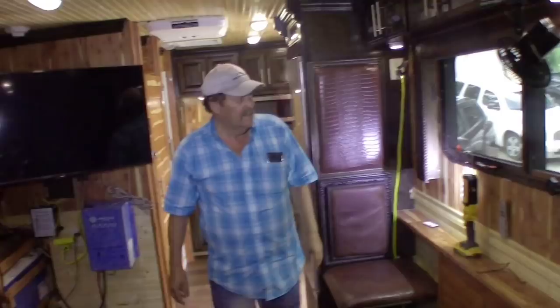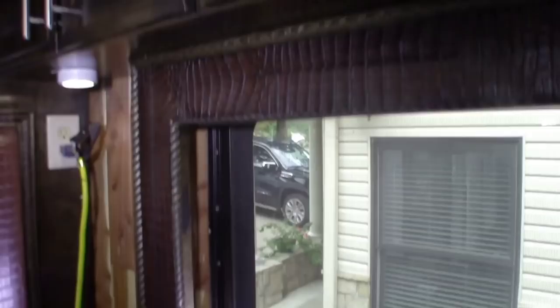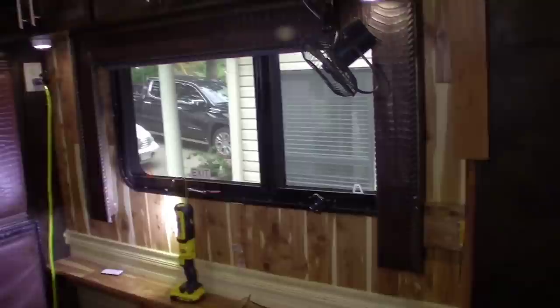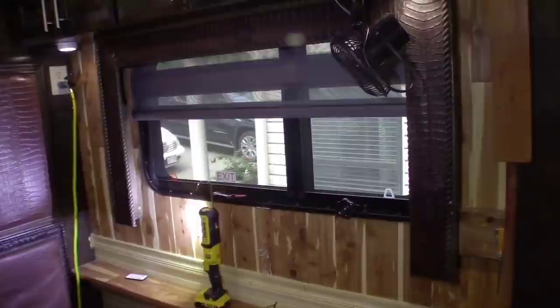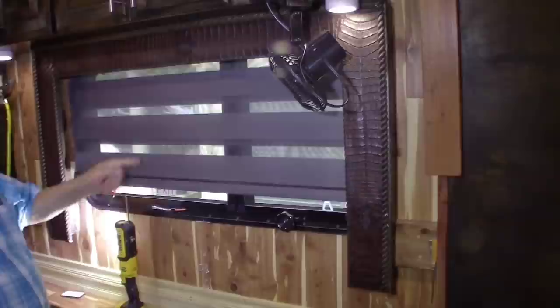Then we got your window here. This is alligator. Let me get a close shot of that. This is all alligator, all the way around. Then I got a rope design wood around it, and alligator back in here. Then the window itself, the shade is remote control. You can stop it wherever you want, or you can just keep it going until it fully closes all the way, right? Yeah. Then see, you can see through it. You can take it and put it back up where it goes.